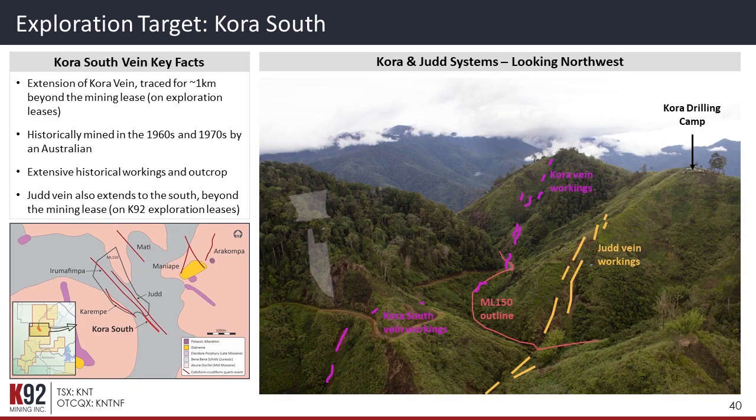Both the Kora and Judd lodes extend beyond the mining lease boundary to the south, where they are demarcated by outcrop and local workings. The Kora lodes were mined by an Australian in the 1960s and 70s, and some of the historic infrastructure, such as an old stamp mill, still remain on site.